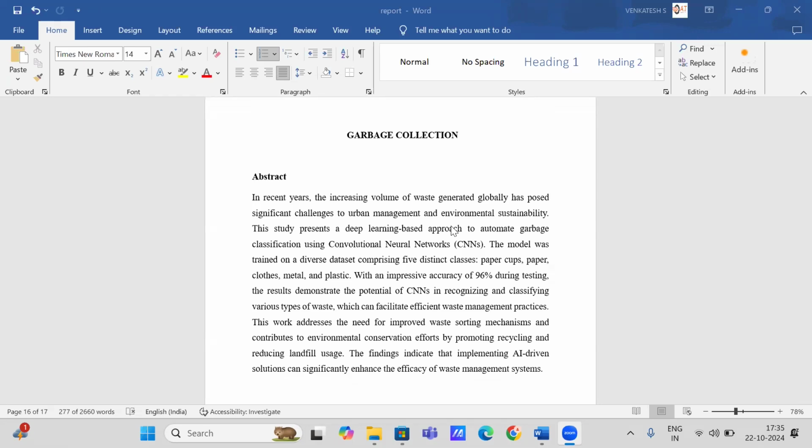Our abstract provides a concise summary of the research study focused on automating garbage classification using CNN. It highlights the significant global issues of increasing waste generation and the need for improved waste management practices. The study trained a CNN model on a diverse dataset consisting of five waste categories, namely paper cups, paper, clothes, metal, and plastic. The model achieved a high accuracy of 96% during testing, showcasing its effectiveness in recognizing and classifying different types of waste.